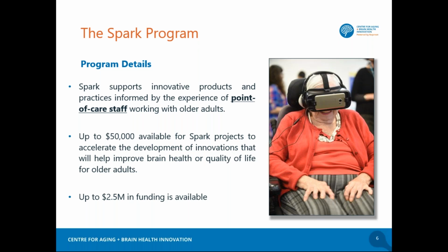So that's really the spirit of the program, and we're awarding $50,000 to projects over a 12-month period to develop and accelerate the development of their solutions and help bring them to older adults within their institution, with the idea that eventually, if things are successful, we bring them to a larger audience. And so rolling them out across a region or a province or the country or even globally. And that's our mandate. That's what we're looking for.